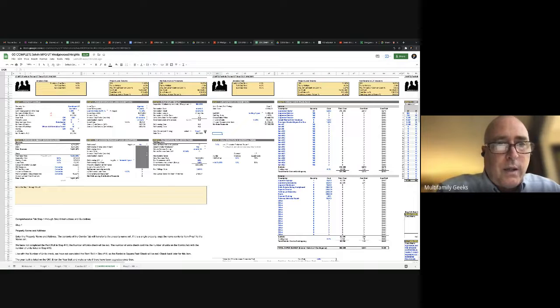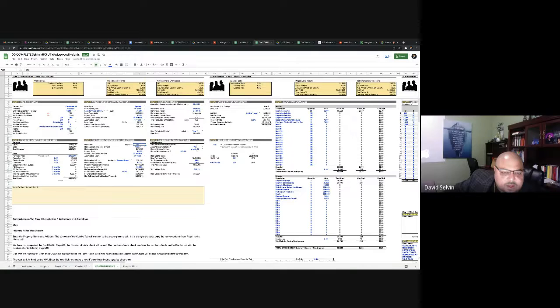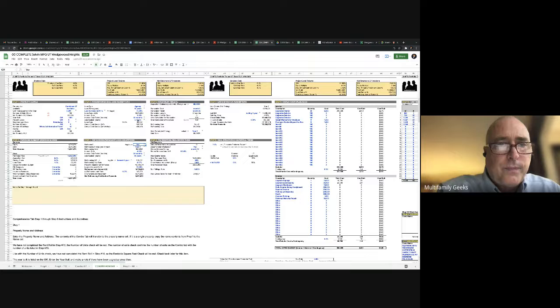And then you can toggle on the refi. Okay, so let's see what your loan's set at. Your loan's set at 75%, 3.25, interest only. Yeah.